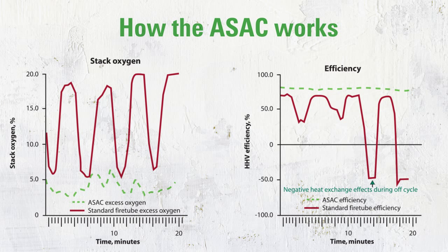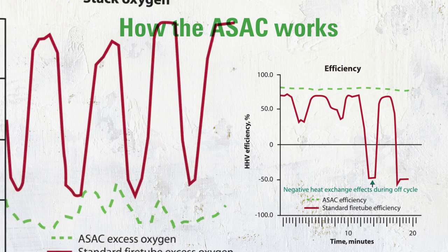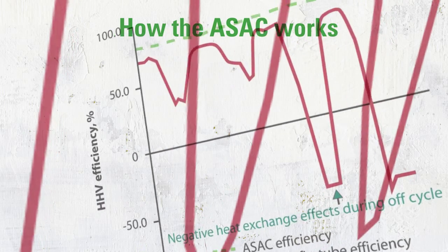The ASAC system is not limited to large process heating operations. Any natural draft fire tube 12 inches in diameter and greater will realize significant fuel savings and emission reductions automatically.